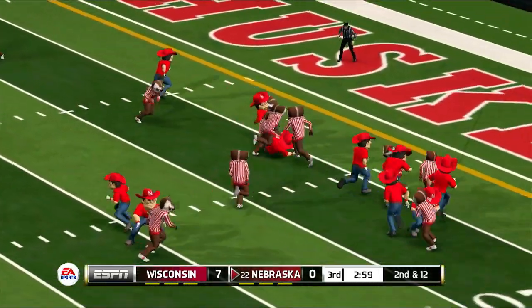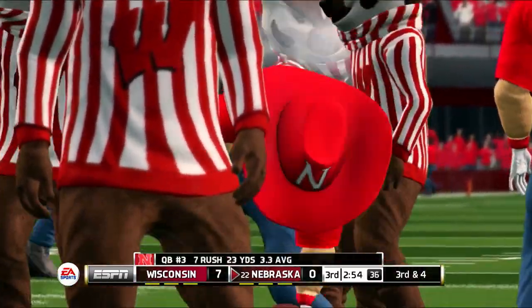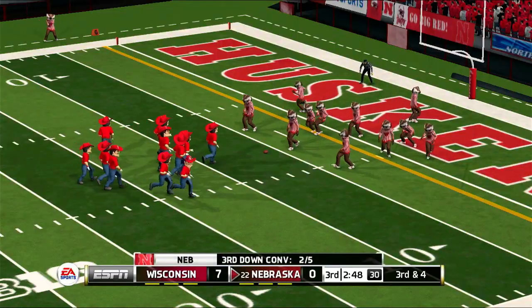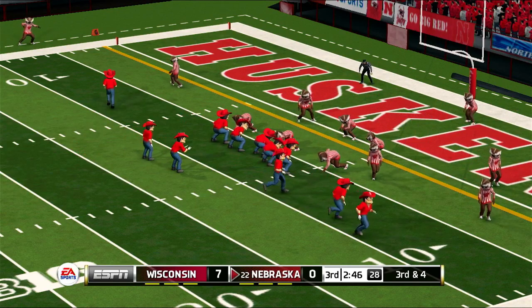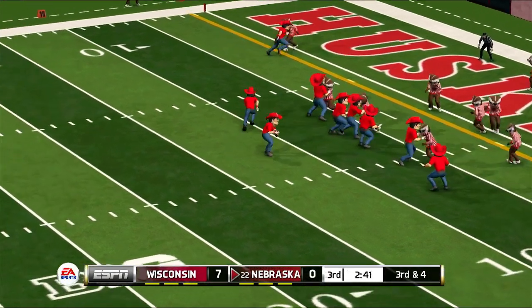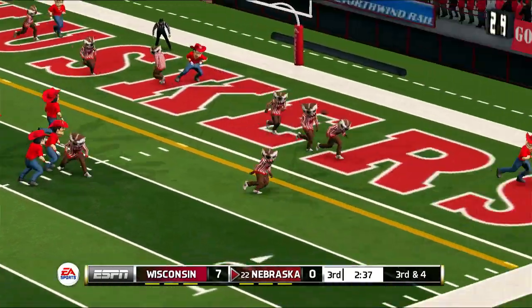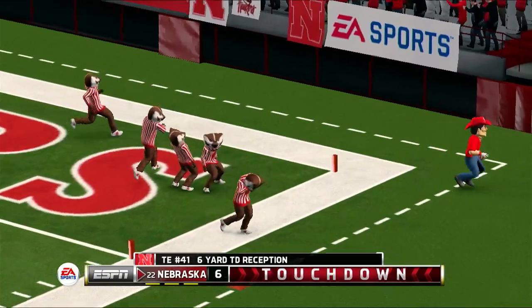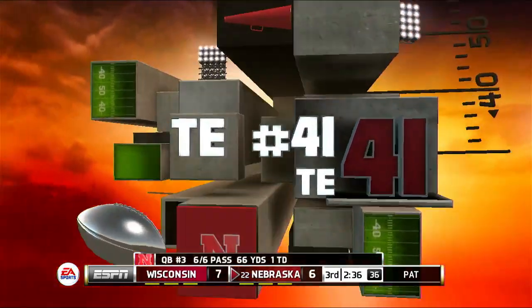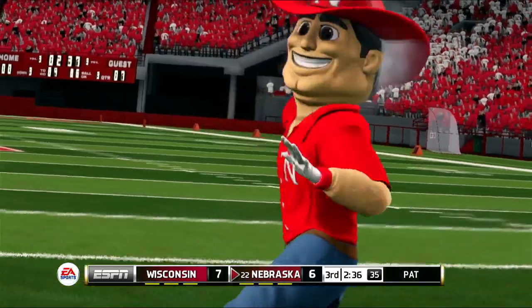He's into the open field. Gets out to around the 6. They're about 4 yards away here on third down. And the end zone, touchdown. Tight end scored that time, and with authority.